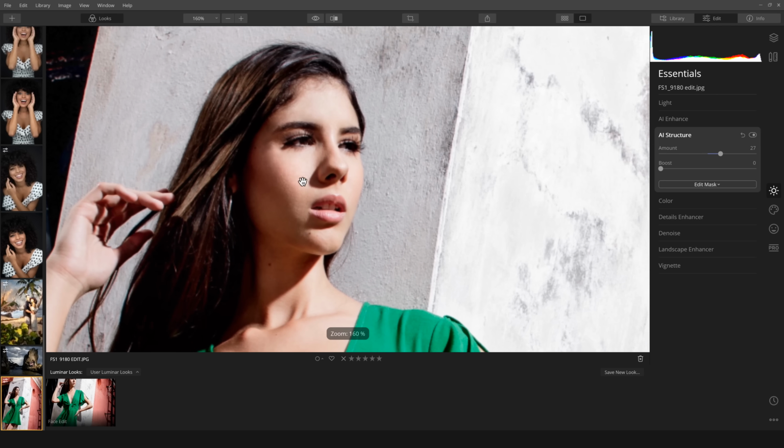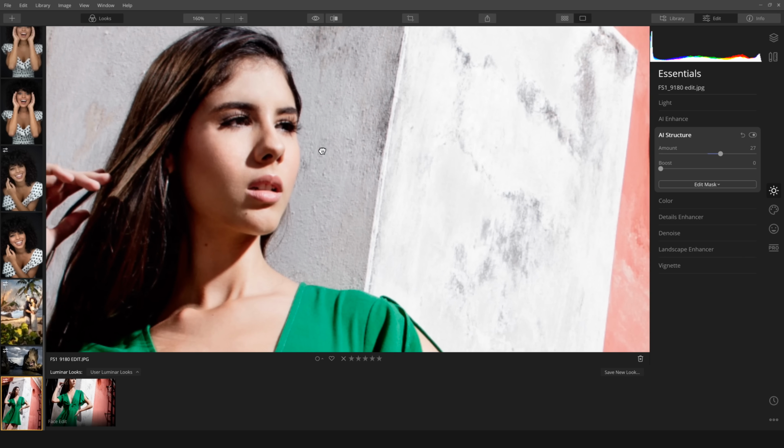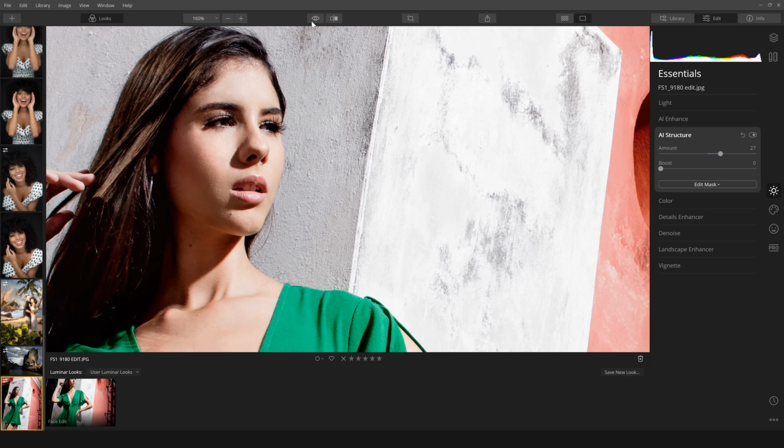But what this should be doing, if it's really doing this with artificial intelligence, is it should be bringing a lot of detail out in the building, but not bringing out a lot of detail, say, on the model's skin. So let's zoom in here and see exactly what is going on as I toggle this on and off. And it's hard to say what other software would do in this sort of situation. But I can tell over here, kind of this gate, it's bringing a lot of detail back in the gate. Some of this dirty facade here, it's making that much more punchy and it's bringing the detail out in the stucco or whatever this is.